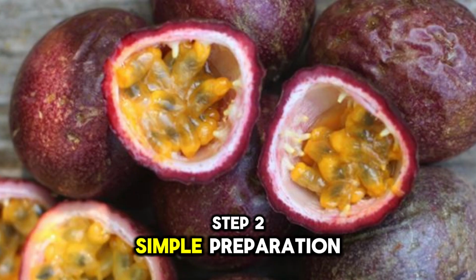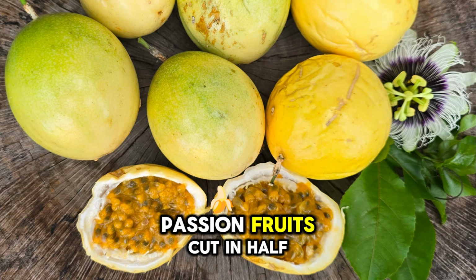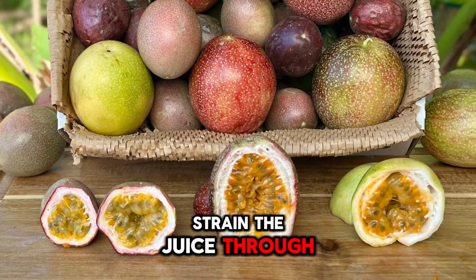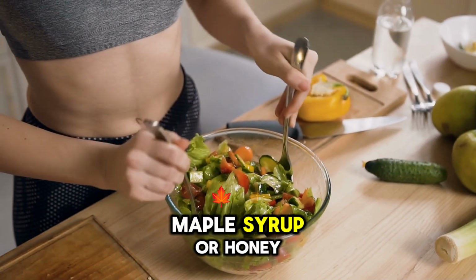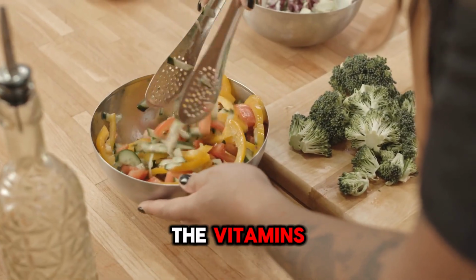Step 2. Simple preparation. Passion fruit juice. Use 1 to 2 passion fruits, cut in half, scoop out the pulp, strain the juice through a sieve. Mix with 7 to 10 ounces of water and a tablespoon of maple syrup or honey. Drink immediately to preserve the vitamins.